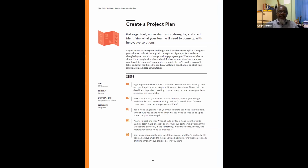The second thing, once you have framed your challenge, is that you're going to be creating a project plan. We're going to literally put down the steps that we're going to take to work towards a solution. The plan allows you to think through all of the steps of your project: the logistics, your budget, what resources you have, how you're going to move from here to the next step, even timelines. And what are the steps?